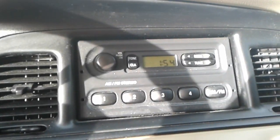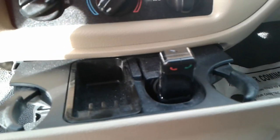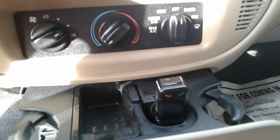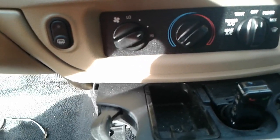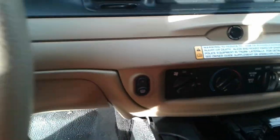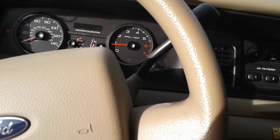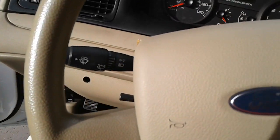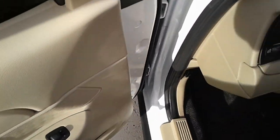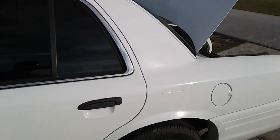AM, FM radio. Unfortunately, there's no CD or cassette player. However, I got me a little FM transmitter so that I can play my music through that on my phone. And it's got Bluetooth so I can talk to people hands-free as well. So that's something good to have. For those that only have an AM/FM radio on their Crown Vics, I think there are some that have a cassette player, but I'm not 100% sure. I know there's some with cruise control, but this car doesn't have that as well. So there's that with the car, how she sounds and everything. Like I said, it's a great car.